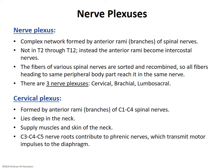So, as it says here, a complex network formed by the anterior branches of the spinal nerves. There's only really two areas where this is, or said another way, there's one area that it's not. The thoracic spine does not have plexuses. They just go through the intercostal spaces, and they're called intercostal nerves. Those are the ones I pointed out just a minute ago with shingles.